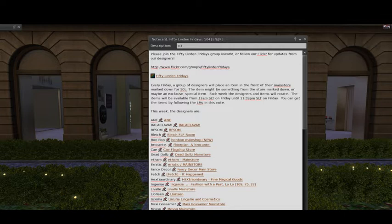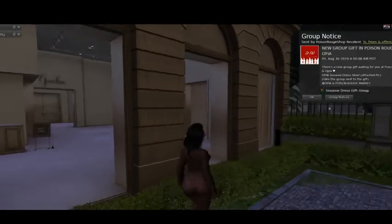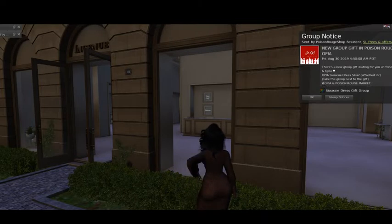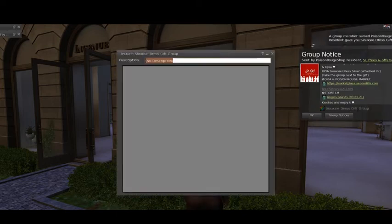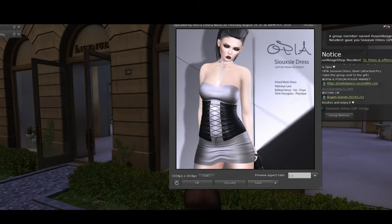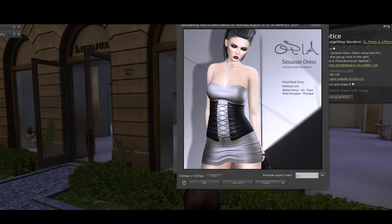Sorry, friends. I'm sorry. Get on out the way. New group gift in Poison, Rouge, and Opia. There's a new group gift waiting for you at Poison, Rouge, and Opia. The new Susie dress? Oh, okay. Let's see what it is while we chill for a second. Alright, so that is the dress for Laura Beleza, Venus Isis Freya, Sleek Hourglass and Physique. That is your dress.